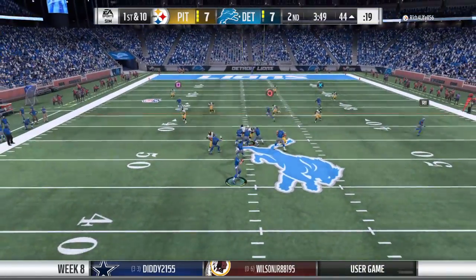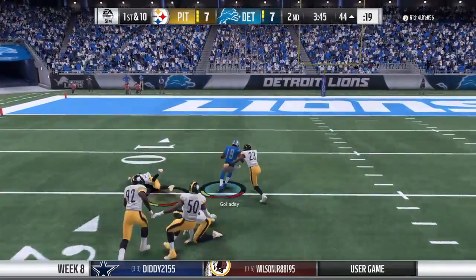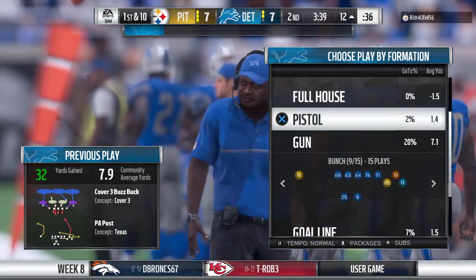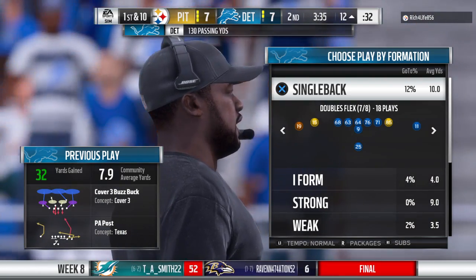They'll fake the give. Now Stafford. Past the 20. He'll find a man over the middle. It's Galladay. And he gets this one all the way down inside the 15, just shy of the 10. A gain of 32 that time.